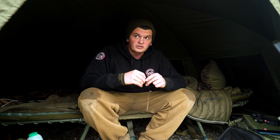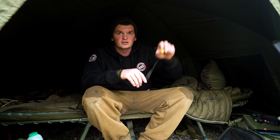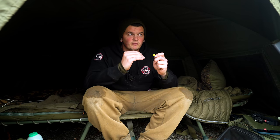Quite apparent that these fish have moved out now. Ever since I've had that bite, I haven't seen one bit of bubbling in this area. So I might even go for a little wander just before I put these rigs back out, just to see if there's an opportunity in the edges somewhere, or maybe the other side of this island, because I do feel like they've probably moved away and spooked off a little bit. So yeah, we'll have a little mooch, have a bit of a rethink.